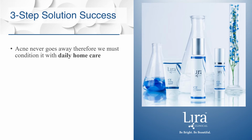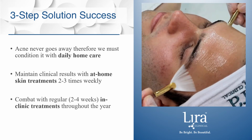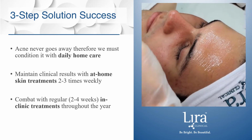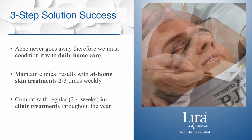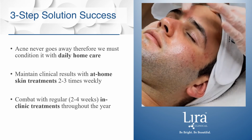As we adapt to ever-changing global conditions, our outlook and approach to corrective skin care must evolve. Professionally guided at-home treatments maintain skin correction and clinical results. Clients should also be receiving a virtual consultation or in-clinic treatments every 2 to 4 weeks, depending on the acne severity. Confirming with the client their commitment to all three steps solidifies your acne success. Let's look at these three steps and the products and treatments that will take you on the journey to clearly beautiful skin.